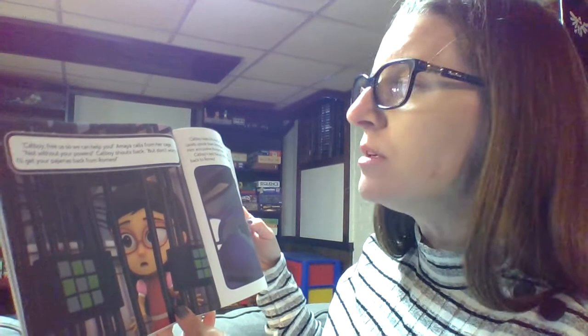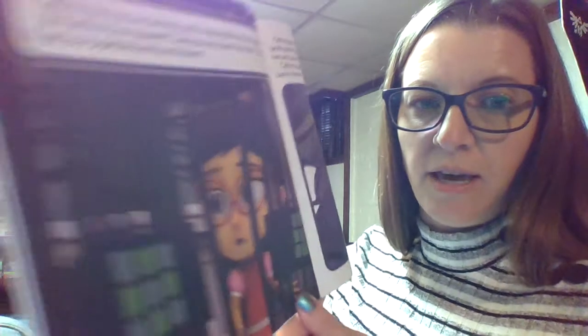Catboy, free us so we can help you, Amaya calls from her cage. Not without your powers, Catboy shouts back. But don't worry, I'll get your pajamas back from Romeo. Look, she's stuck in the cage. Is that Amaya?